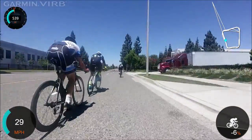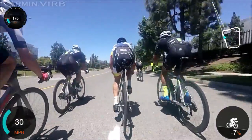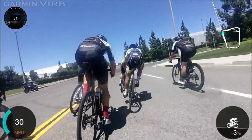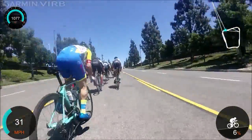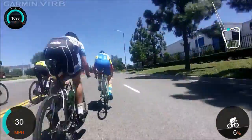There's Chris Hahn in front of me, but we run into some riders that slow up here, so I get slotted badly. Not where I wanted to be going into this turn, but still not bad. There goes Rigo, so I'm going to follow Rigo up on the right, and we're going to pass everybody.